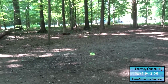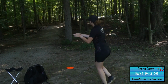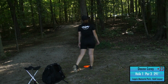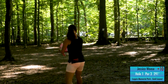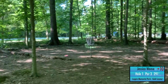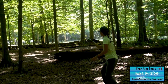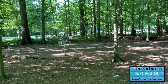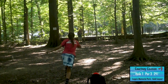Courtney's done this very well. She didn't quite get the skip that I thought she would. So a little bit unfortunate there. That is some hard packed dirt once again. So usually you see those slide right up there. That was a pretty good bid from maybe 60, 70 feet. Seems like Kona's just happy to take a 3 here.